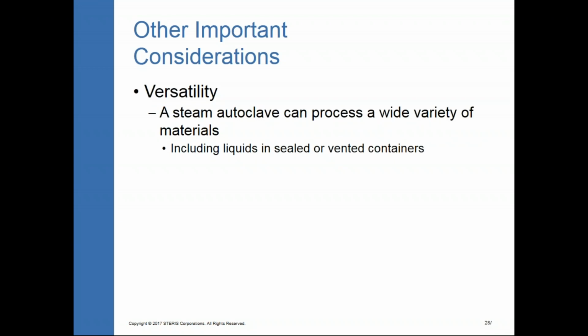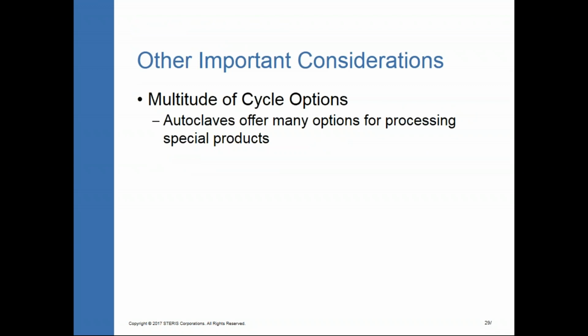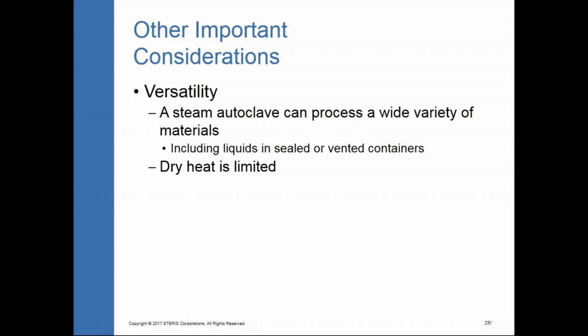Versatility, this is a bit redundant with what I mentioned earlier, but the steam autoclave has, I would say, more capabilities in terms of processing a wide range of stuff, and that includes liquids, whereas the dry heat is definitely a bit more limited when we look at versatility or flexibility.